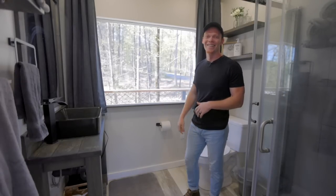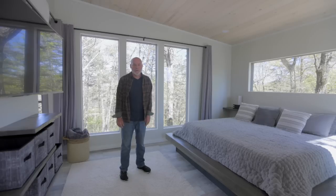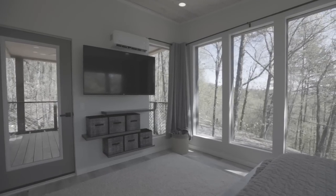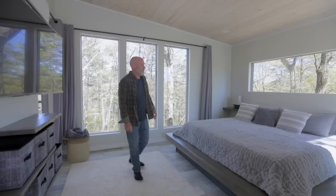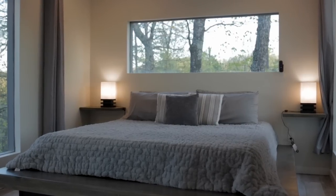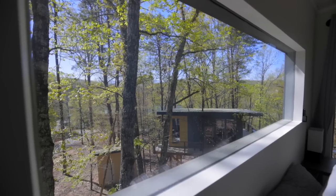So coming off the spiral staircase, this is the master bedroom to the main build. My wife and I really enjoy staying here. It was a great getaway for our family, and this is our spot we really enjoy. You get the king-size bed, we get to enjoy the flat screen TV, and we love all the windows, the open space, all the light that comes in. It's just beautiful.